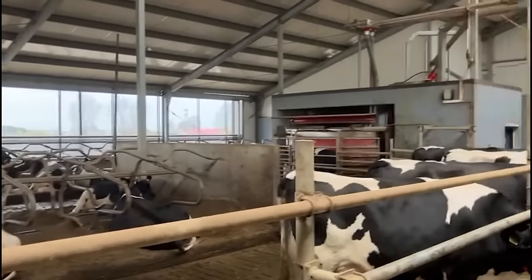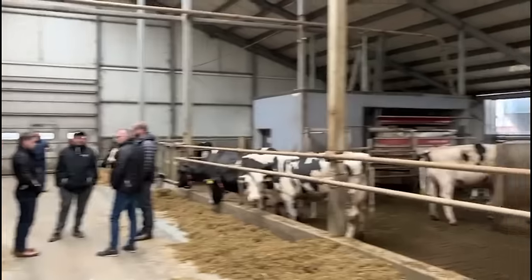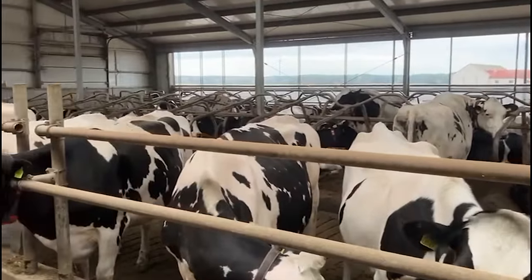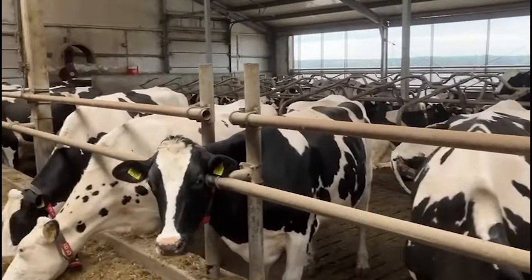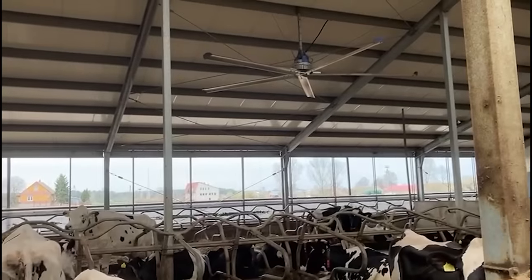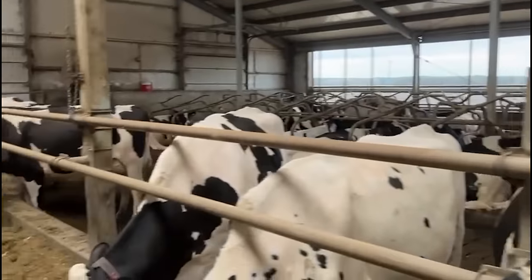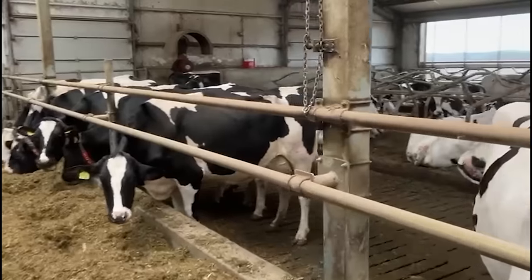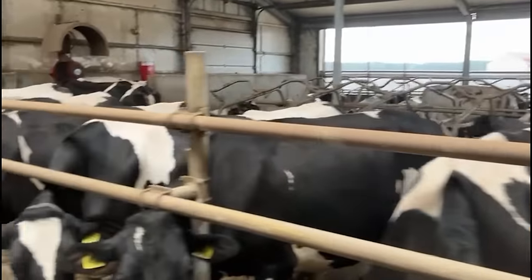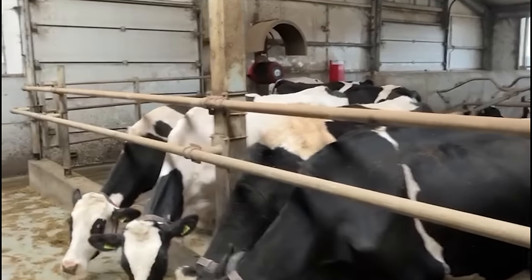There we go, hello. Look at that. Two robots in here milking, one that side, one of that side. The building is insulated, and in the winter it reaches about minus 25 degrees, so they insulate it, but also big fans there for the summer when it gets hot. The cows look very, very happy, very relaxed. I think the milk yields here are really good.